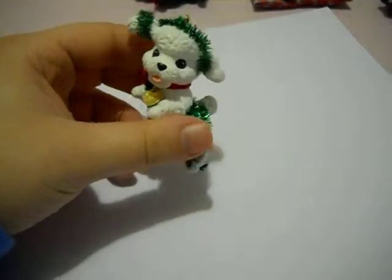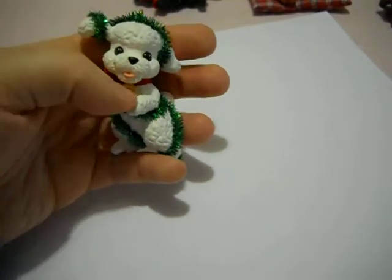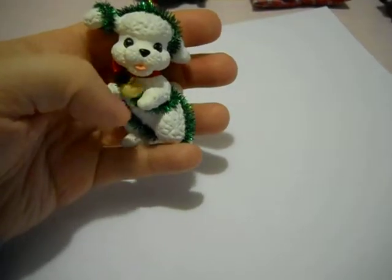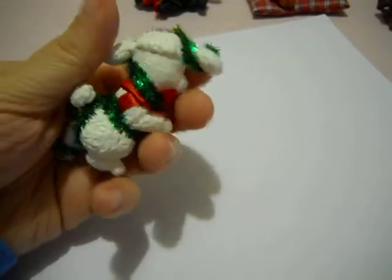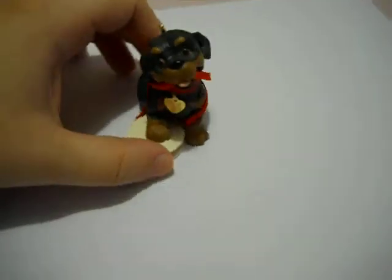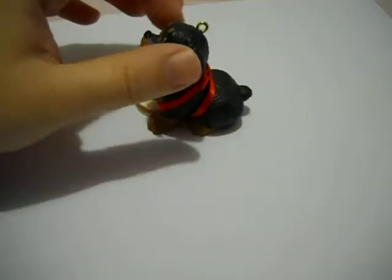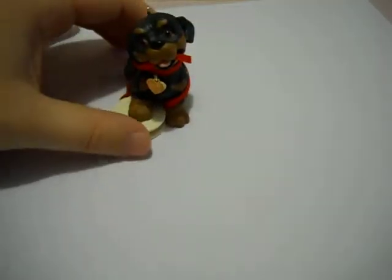wrapped up in Garland. I think this one's pretty cute. Poodles are very nice, interesting dogs. Very sporty. Number 5 is the Rottweiler, wrapped up in ribbon. Pretty cute. Number 6 is another one I really like.